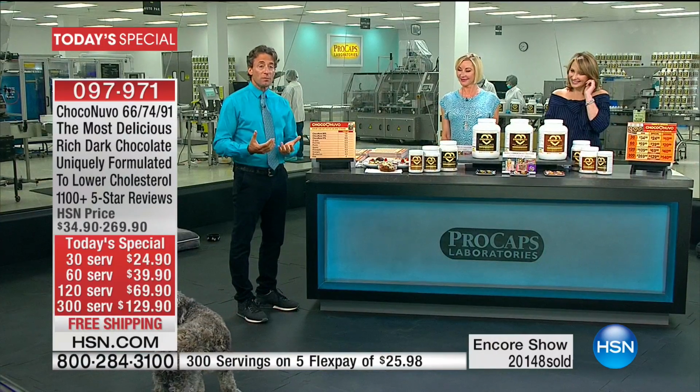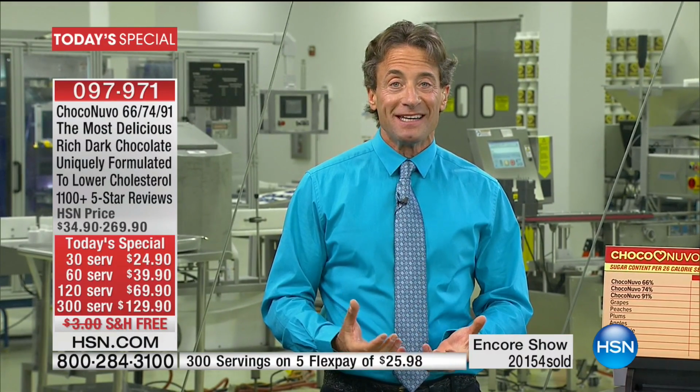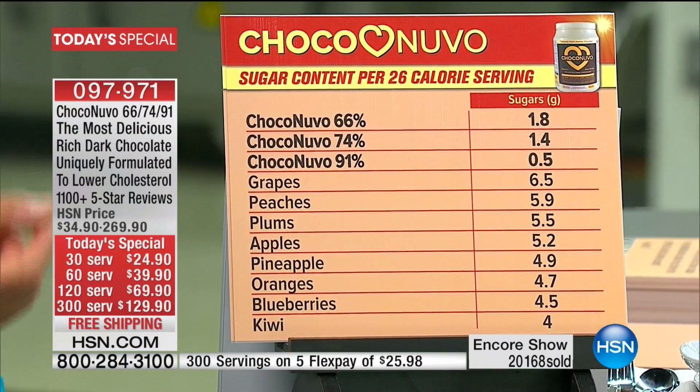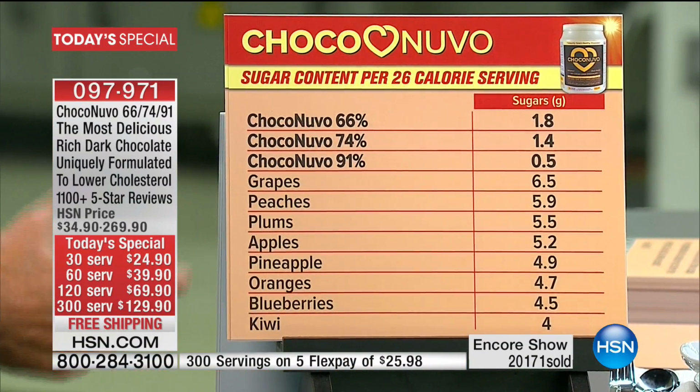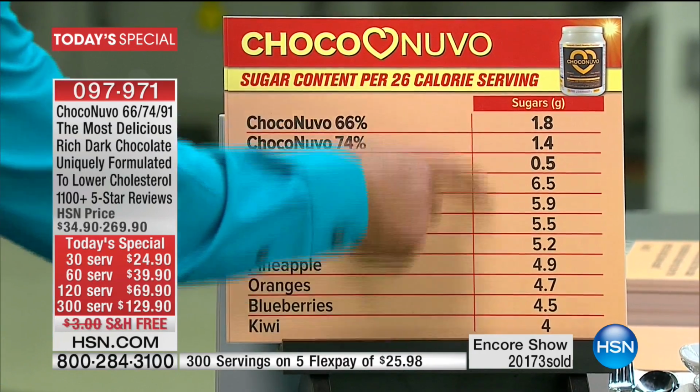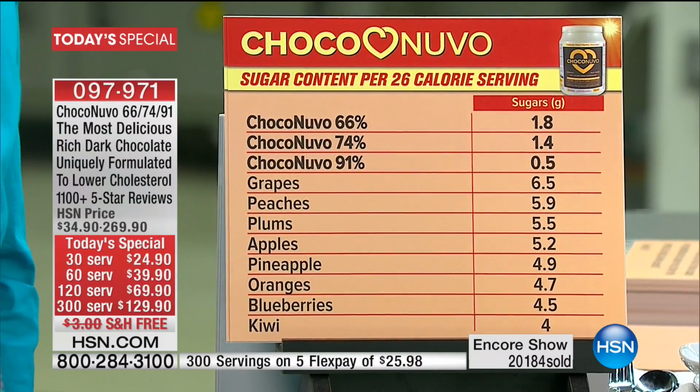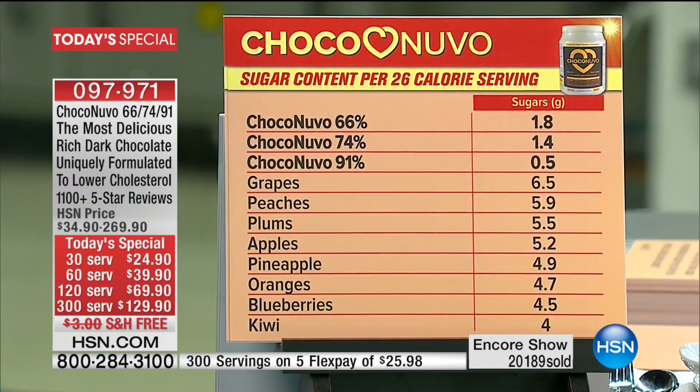It's fun to be able to incorporate chocolate. Chocolate is a healthy food. If it's not a candy, chocolate is a delicious extract of the cocoa bean that has a whole long list of health benefits associated with it. And we make sure we treat it with respect. And again, I'll talk about the levels of sugar, which are lower than, as we saw here, the levels of sugar that you find in the same caloric serving of fruit. This is really apples to apples, so to speak. So if you look at 26 calories of any of those fruits, that's how much sugar there is. But you look at Choco Nouveau, and with the 91, it's as little as 0.5 grams, less than half a gram.